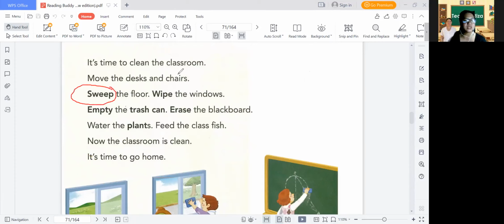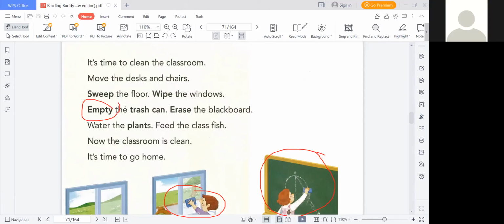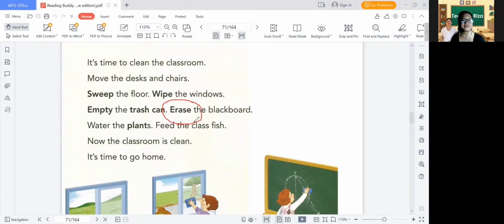Okay, please read this one. What word is this? Sweep. Very good. This one. Wipe. Okay, this one is the picture that shows wipe. Or this one, wipe. Okay, how about this one? Empty. Okay, empty. This one. Trash can. Very good. This one. Erase. Very good. This one. Plants. Very good.